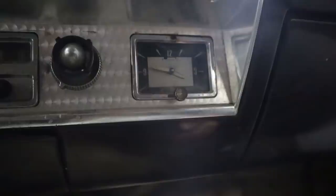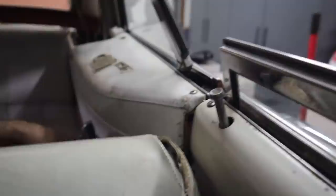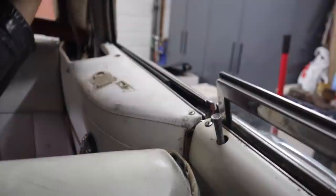Loaded with features like clock, radio, heater. Have you tried moving the top down? Oh, this is seized tight. I didn't want to break it. Can you roll it down? They actually work. Oh my god. Oh yeah, I'm gonna lube every single hinge here real quick. Okay, great. Let's do it.